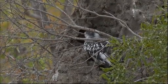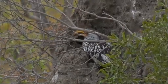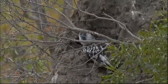Well, I think this hornbill's got exactly the right idea. The warm spot and breakfast, or at least late lunch, provided as well.